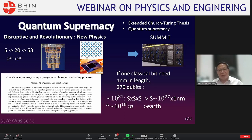One of the main reasons is that in late 2019, Google announced something in a Nature article. They said it is disruptive and a revolution. They presented an outcome calculated by a 53 qubit quantum computer. And for the 53 qubits, it's 2 to the 53 power. If you compare with the classical computer, they probably need 10 to the 16 classical bits, equivalent to 2 to the 53.